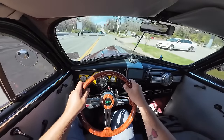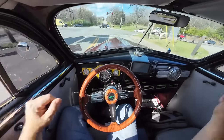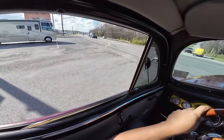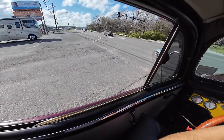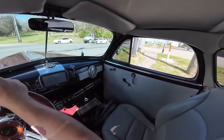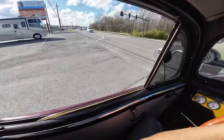Getting in on our brakes. This is the road. The road's got a bunch of bumps in it here at the red light. Hey, I think it's my van. He's out working on it.